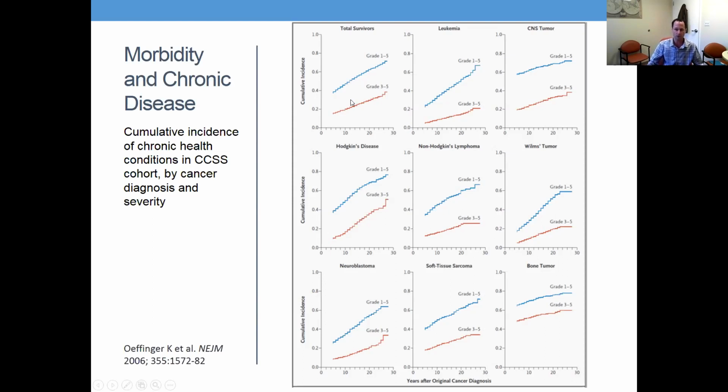What you can see here in this graph, where the blue lines represent the cumulative incidence of all grades of morbidity and chronic disease, and the red line here is the more severe grades. If you focus just on the more severe grades, you can see a relatively lower incidence of more severe chronic disease among categories like leukemia and non-Hodgkin's lymphoma, compared with central nervous system tumors and Hodgkin's disease, and look at how high it is for bone tumors, neuroblastoma and soft tissue sarcomas. So not all cancer diagnoses are created equal as far as the risk of significant late effects in chronic disease.